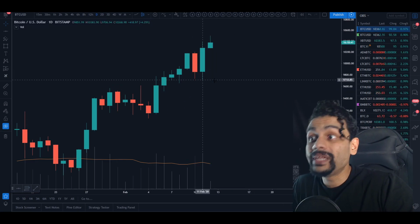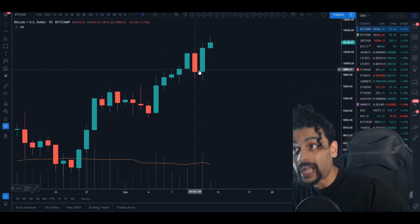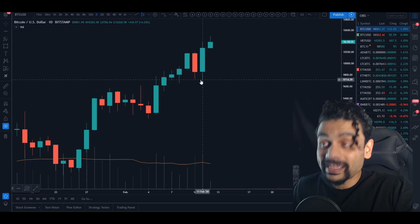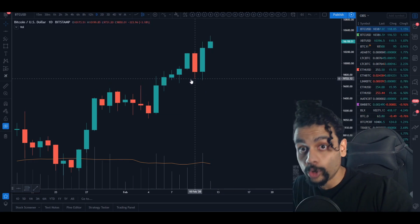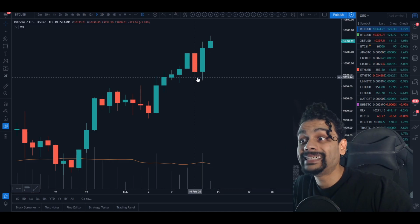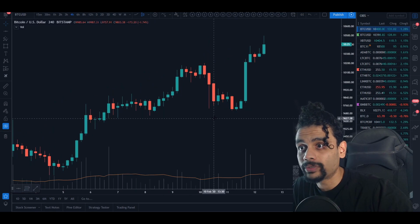Why? Because we did not only engulf the entire body of the candle, but initially we wicked underneath. The bears had control by taking out the low of the previous day, and we saw that on the lower time frames. That's why people are getting so bearish.